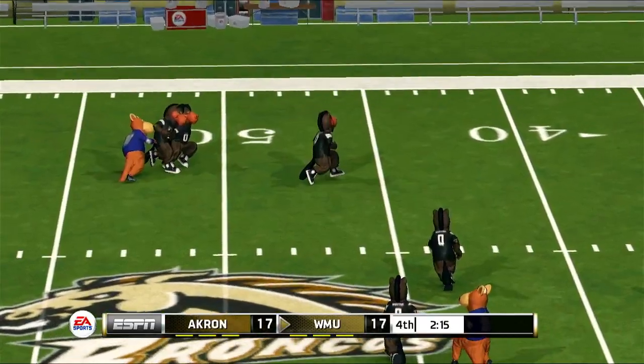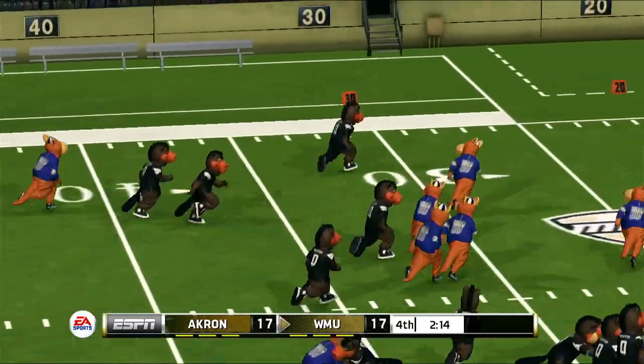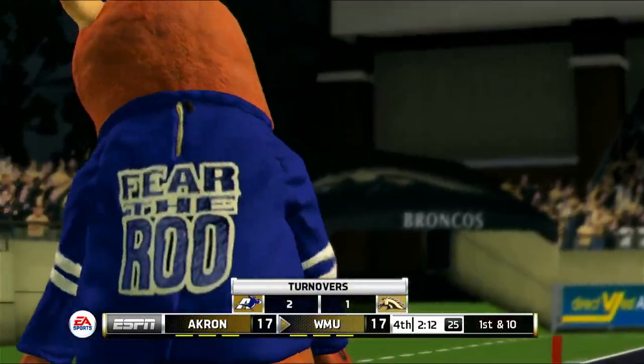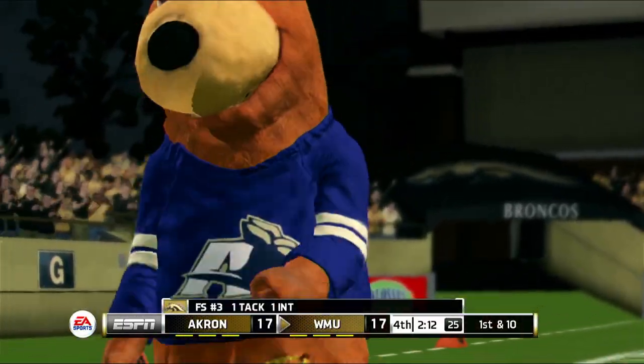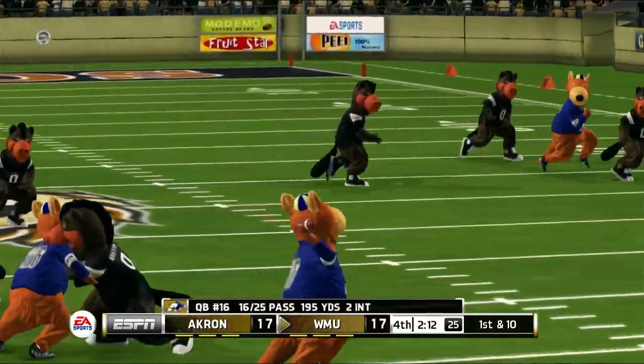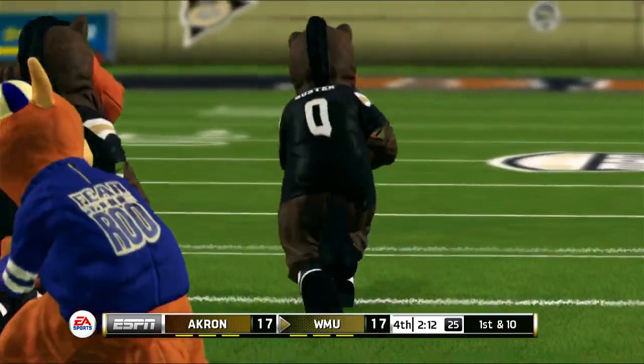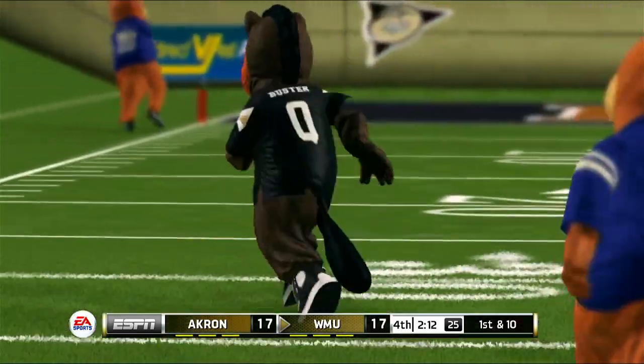Throws it to cover, it's just picked off. Here he goes. He's at the 30. In a close game, the outcome often comes down to one play. Maybe that pick was it, but who knows? We've still got some football to be played.